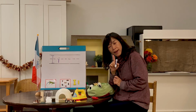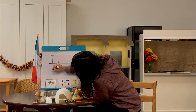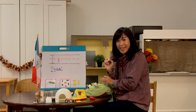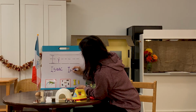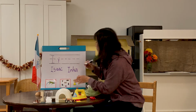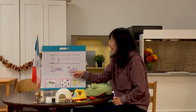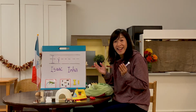And the names. Oh, I know. One name for a boy and one name for a girl. A boy's name, Isaac. And the girl's name. Well, I don't know if you heard this name before, but I have a friend whose name is Inka. Inka is a girl. Isaac's I sounds like the sound of the letter I, and Inka is a different sound from the letter I. Isaac and Inka.